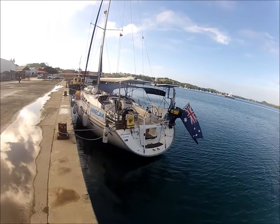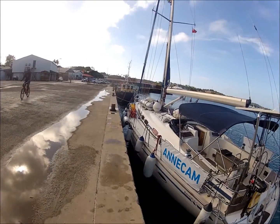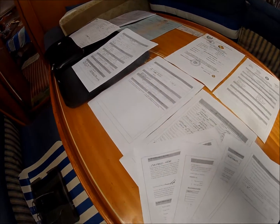Our time in Tonga had drawn to a close. It was time to clear customs and border control and head for Fiji. We will show you some of the paperwork that must be done while cruising between countries.